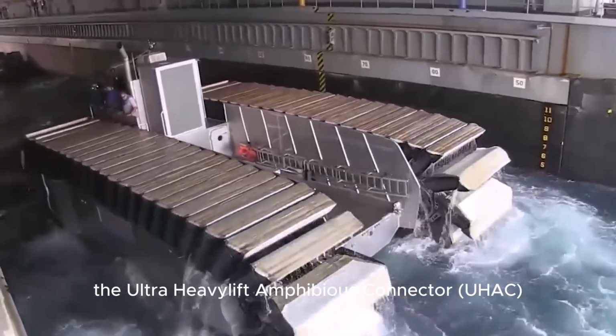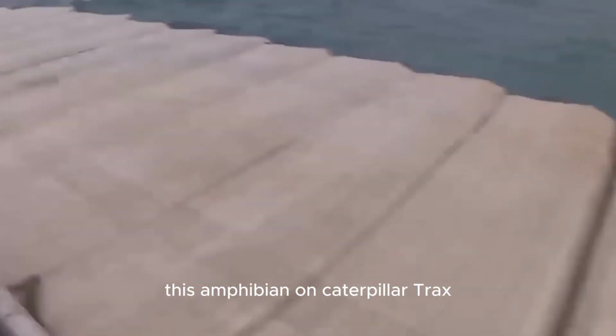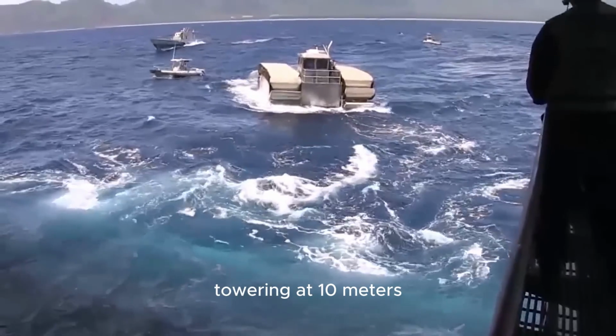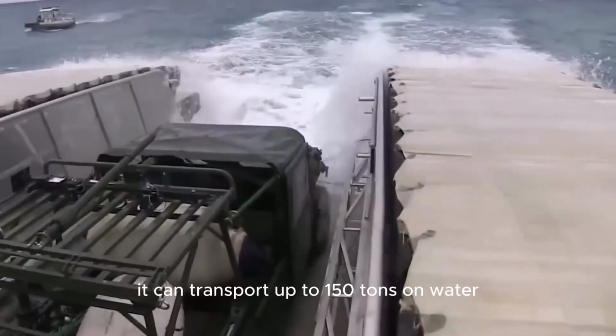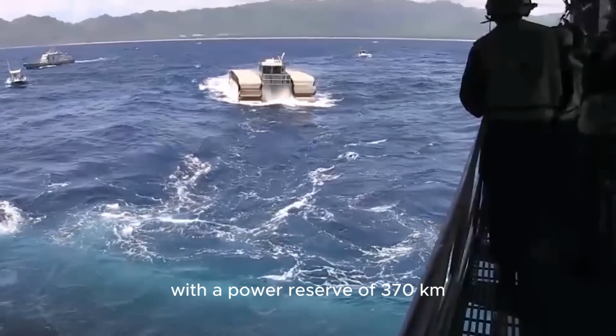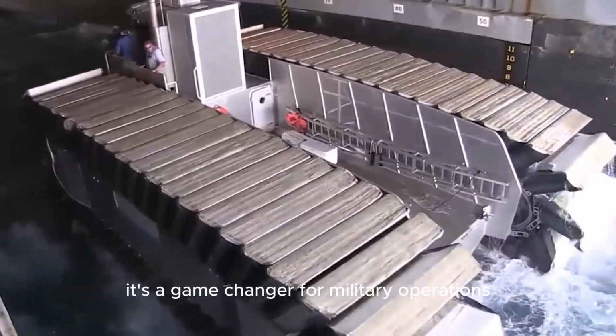The Ultra Heavy Lift Amphibious Connector. Designed by the United States, this amphibian on caterpillar tracks is a colossal 26 meters long, towering at 10 meters. It can transport up to 150 tons on water, making it the ultimate solution for beach landings. With a power reserve of 370 kilometers, it's a game changer for military operations and logistics.